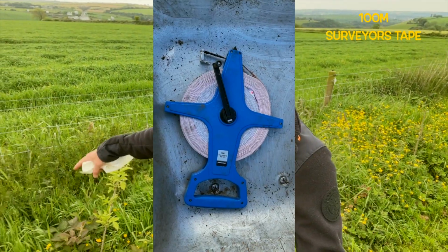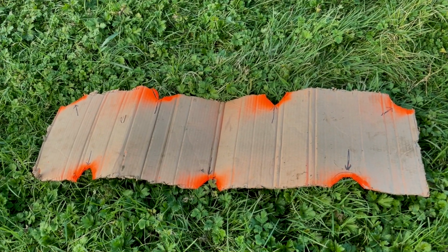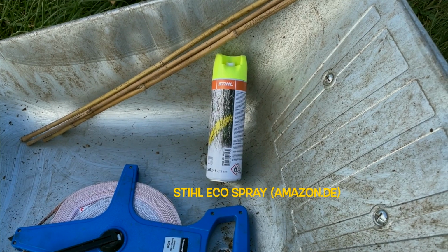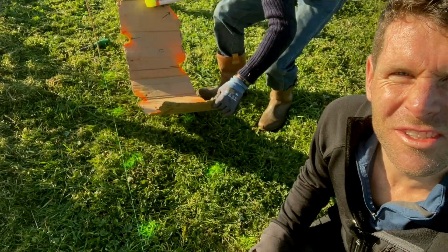The basic process I had for planting these was measuring a meter out from this boundary, and using a cardboard template I was able to space the plants approximately 30 centimeters apart. Then using this template, we could use an eco spray I got on Amazon to spray the points where the plants need to go into the ground. So we'd mark up a whole patch for trees to go in.